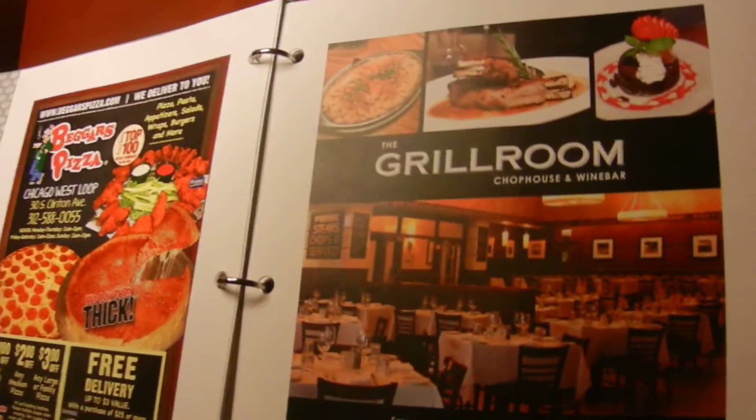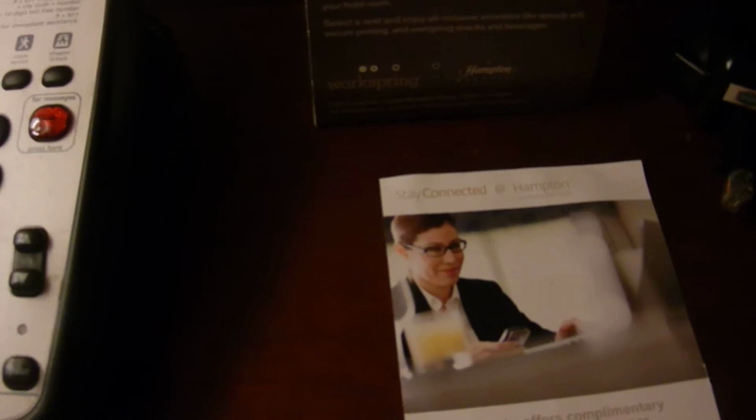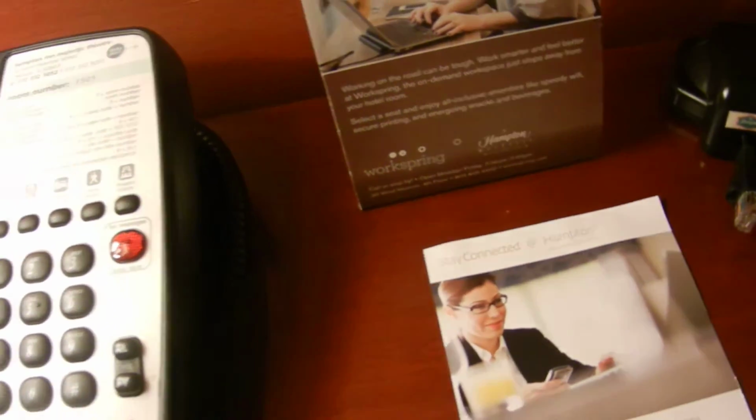A lot of food delivery and room service options and advertisements here for local stuff, which is great, actually, because having come to a lot of hotels recently late at night and tried to find food, this is really, really valuable. And they give you all the numbers for all those things. It's a good mix of casual and then a little bit more sit-down kind of places in the area. Of course, it's Chicago, so that's pretty standard. What is this ad? Talk about a WorkSpring second workplace option.